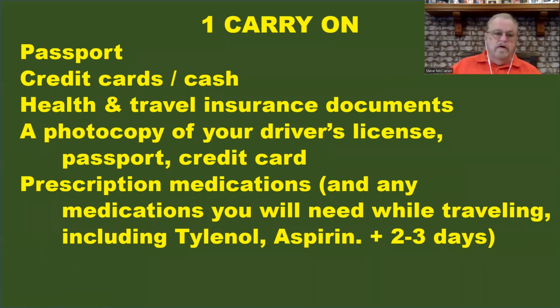They should be with you. Should you have an accident, should there be something that happens at an airport or something, you sprain your ankle, then everything is available to you right then. Now, many first time overseas travelers don't understand the next thing, and that is you should have a color photocopy of your driver's license, both sides, your passport, front page, and your credit card, both sides.